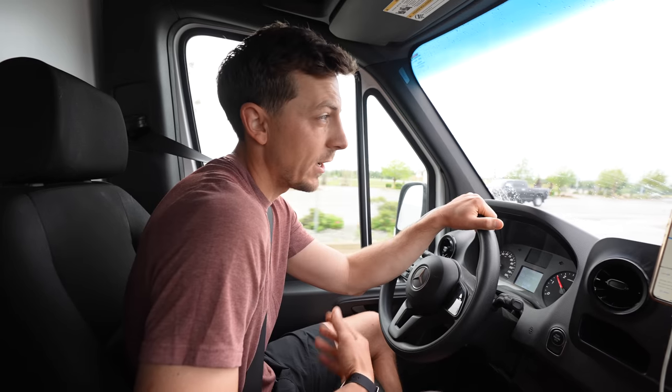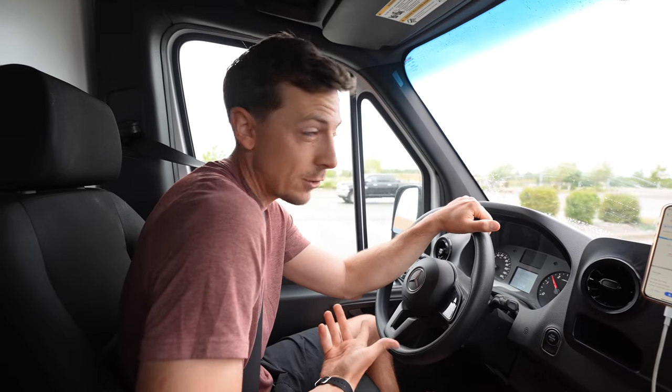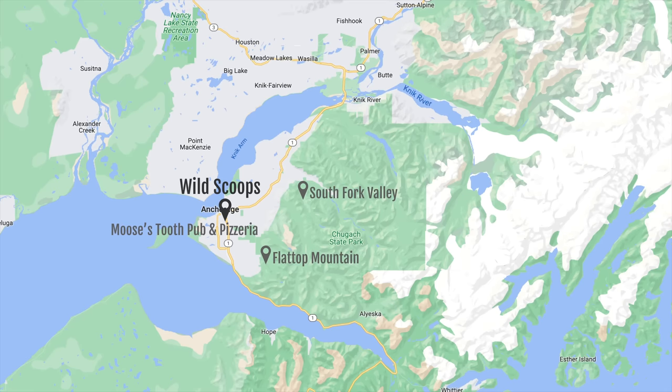Since it was too late, or I guess too early, to get a treat after our hike, we're gonna get ice cream for breakfast. Fun fact, it is said that Alaska consumes more ice cream per capita than any other state in the United States. And y'all know we love our ice cream. And for years, one of the spots I've been most excited to try in the US is Wild Scoops here in Anchorage.